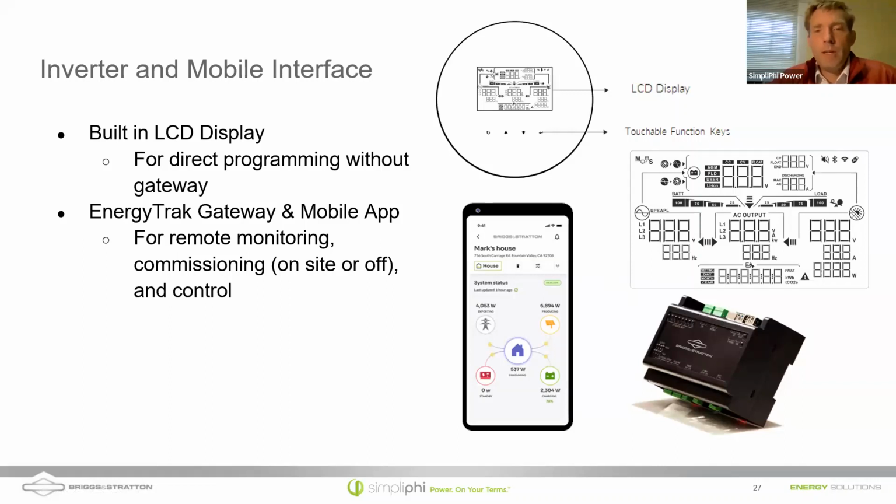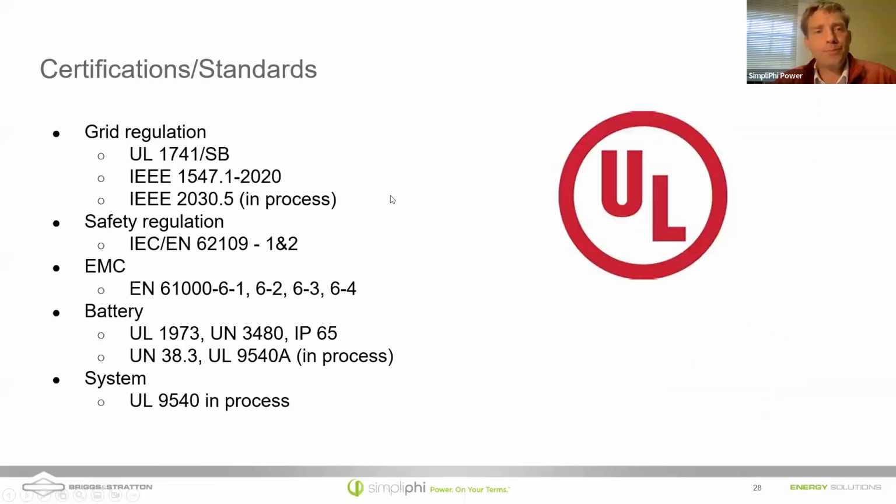And then the benefit of this as well, you can hook up your phone directly to Bluetooth to do the programming that way if you're at a site that doesn't have an internet connection.